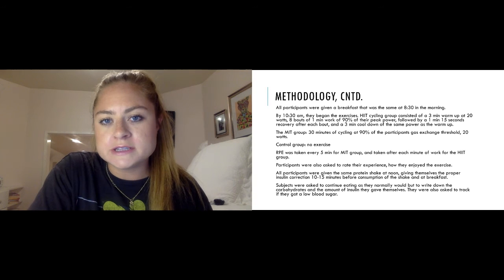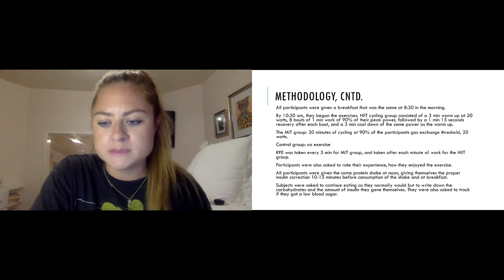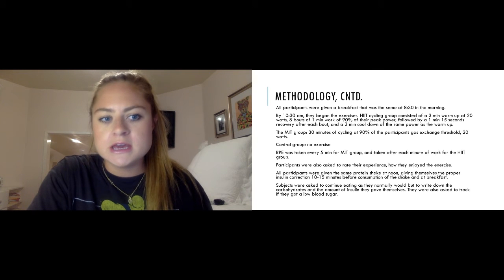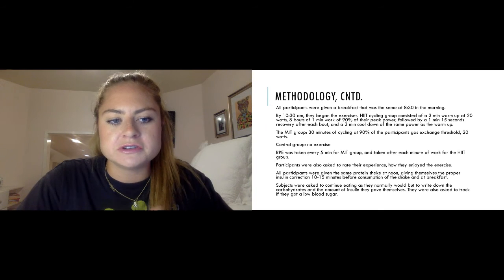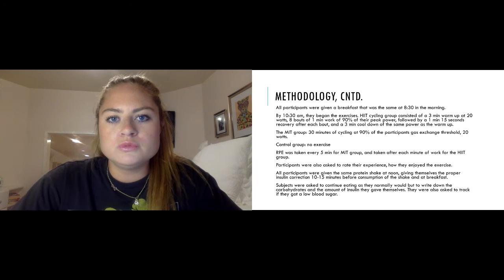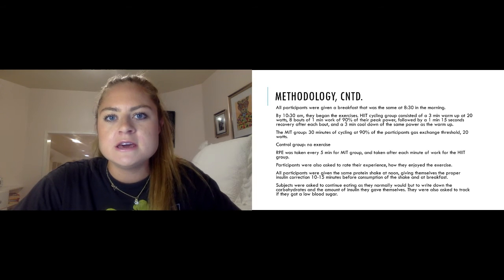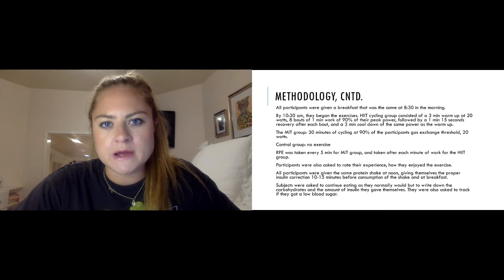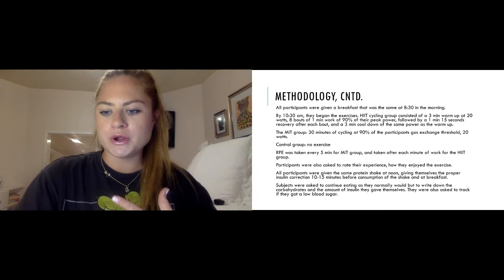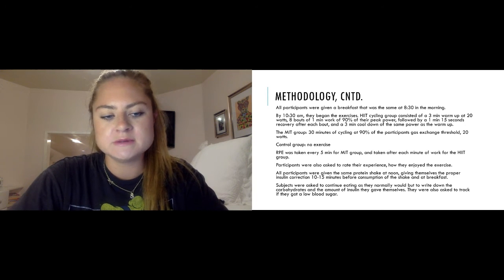Then in the moderate intense group, they would do 30 minutes of cycling at 90% of the participants' gas exchange threshold, and that was also at 20 watts. And then obviously the control group, no exercise. They took the rate of perceived exertion every 5 minutes in the moderate intensity group, and then after each minute of work in the high intensity group. The participants were also asked to rate their experience, to rate which one they liked the most out of the exercises.